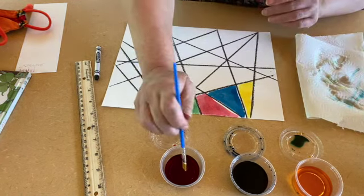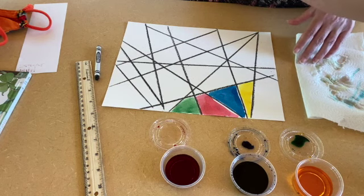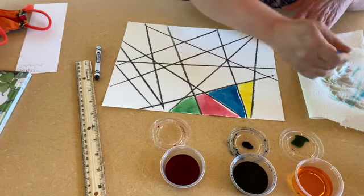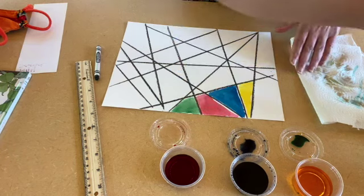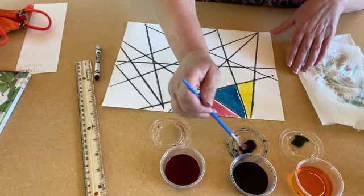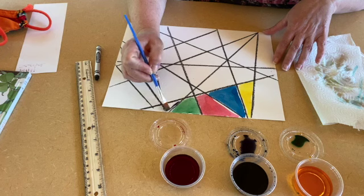We can make a purple. I think I'm going to do that on the blue lid. Put some blue down. Rinse off well. I think I want it redder than that. It's going to be a nice dark purple. Let's do this little guy here.